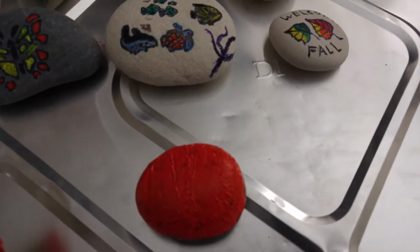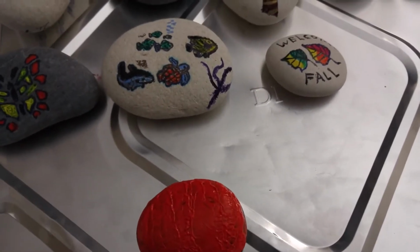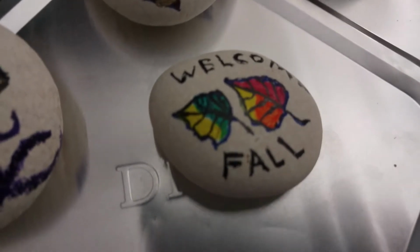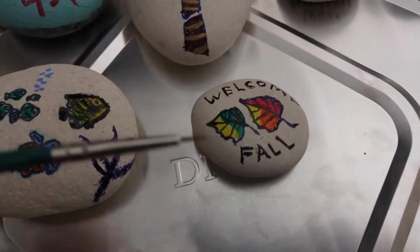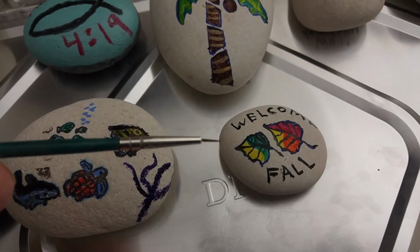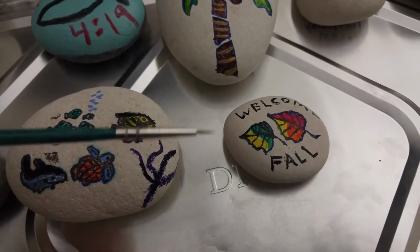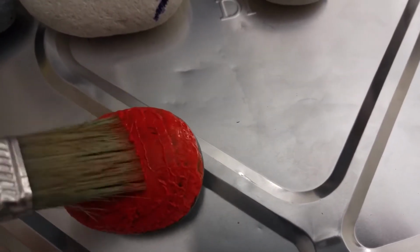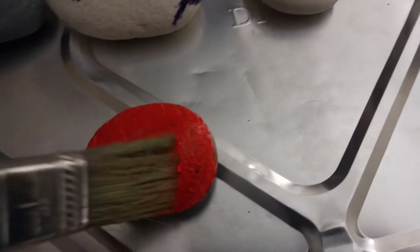If I was going to do some small detail work, for example, on this one that I just finished with the Welcome Fall, I used a very, very fine brush, you can see how fine that is, to paint the lettering and the detail. Painting rocks, dab. You'll have much better luck, especially if you're trying to cover a background like that.